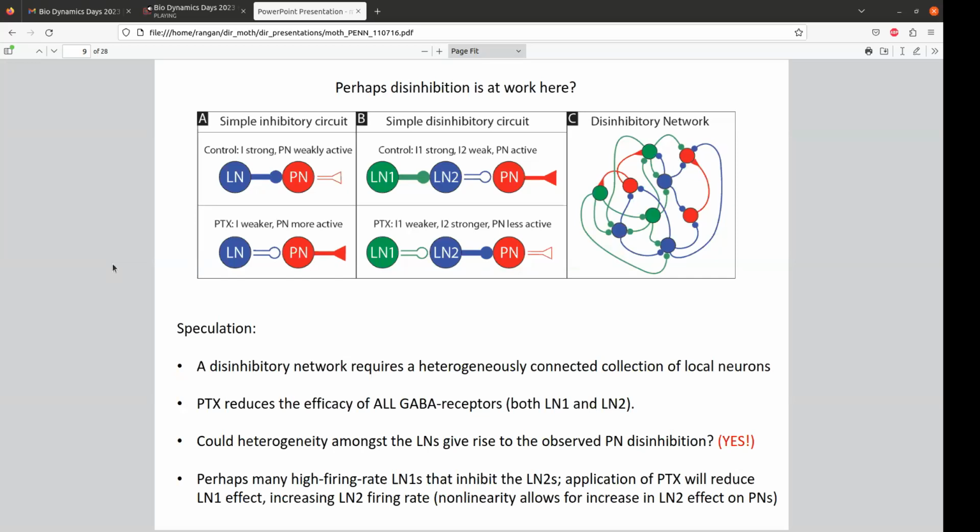Okay. So with that in mind, I have these little cartoons. By looking at these cartoons, we can try on a few different network architectures, and see what might be consistent with this picture. Now, at first blush, what I described initially was a little bit like the network on the far left, the simple inhibitory circuit. In this network, the local neurons inhibit the projection neurons. But as I just mentioned, this architecture isn't consistent with the PTX experiments. If you were to apply PTX to this system, it would reduce the effectiveness of the local neurons, and the projection neurons should fire more, which isn't what happens.